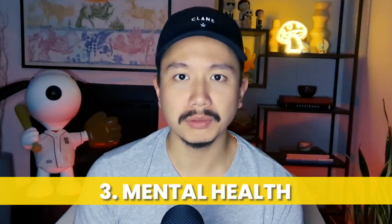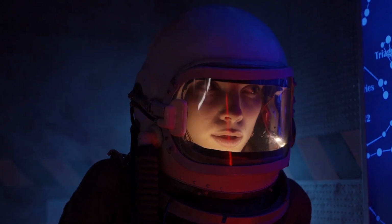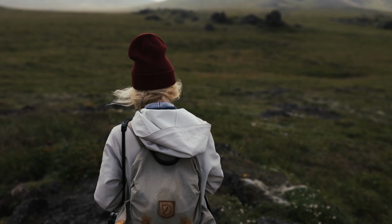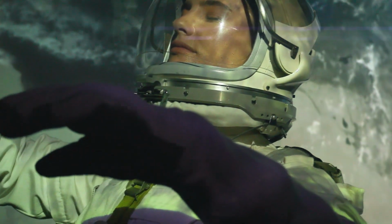3. Fungi for mental health. Space travel can be stressful and isolating for astronauts. Research has shown that interacting with nature can have positive effects on mental health. By incorporating fungi and other plants in spacecraft and space habitats, we could create more natural and soothing environments for astronauts, helping to alleviate stress and improve their overall well-being.